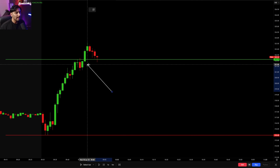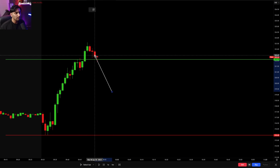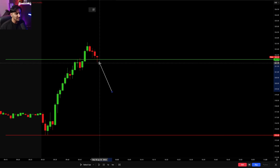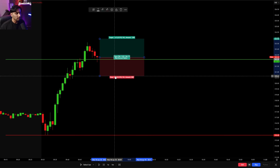You can see we are now coming back and retesting. Strong breakout on the 5-minute, retest on the 1-minute, buyer stepping in on this candle as well, and therefore this is where I would enter the trade. Now, I'm looking for a long position.